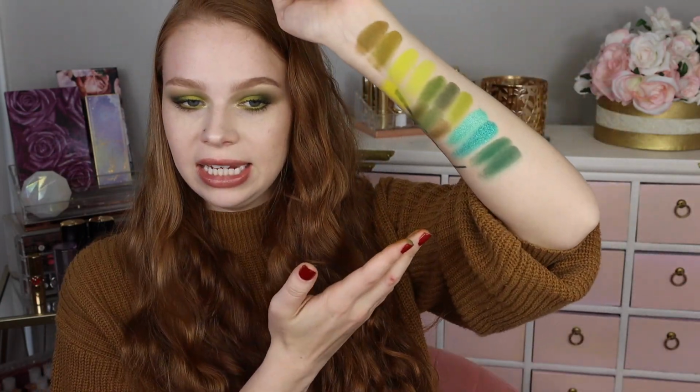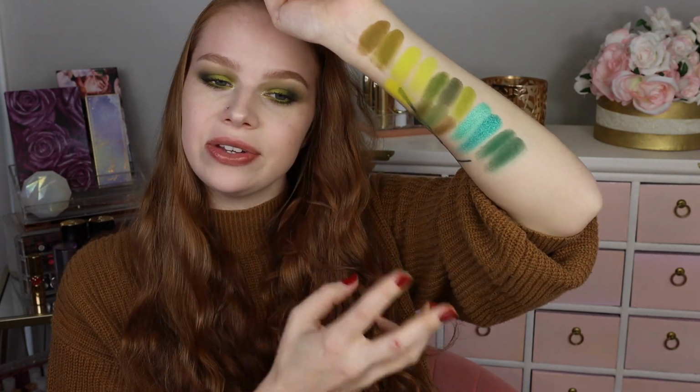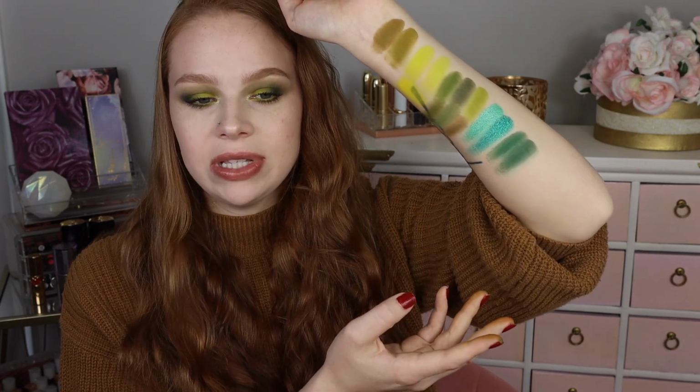Looking at everything in the Ace Beaute line, the only thing super similar is these two shades. Everything else kind of stands on its own. I mean, you would probably get similar looks out of some of these, but I would say they're not really repeating from what they already have.